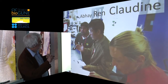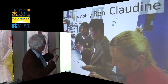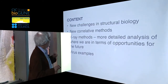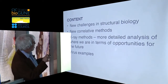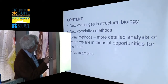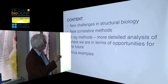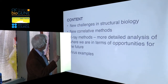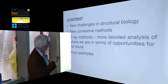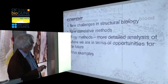The picornavirus work that I'll show was also the result of the labours of Abhay Ren and Claudine, shown here on I-24, one of the beamlines at Diamond. What I'll try and go over are some of the new challenges in structural biology. I will very quickly give an indication of the opportunities that arise through new correlative methods in structural biology. Then I will give a little more detail about the opportunities for X-ray methods, predominantly X-ray diffraction methods. And then I'll talk a little bit about viruses.